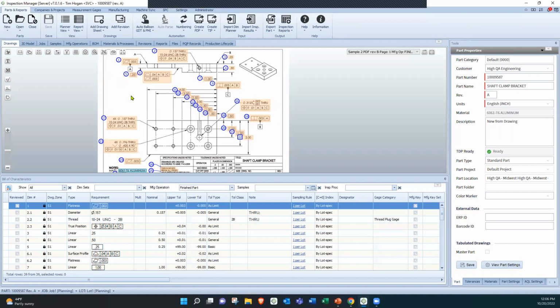Perfect. Okay. Someone is asking about the licensing structure. Is it a named structure or concurrent licensing? Great question. It is concurrent user licensing.